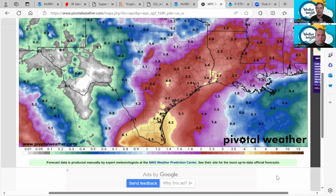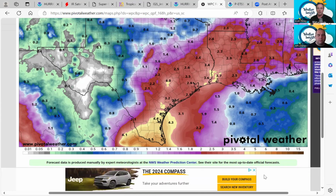And then, Jeff, you mentioned that trough digging into North Texas. There will be a frontal boundary coming with that, which will stall, and that will start to increase rain chances on Saturday. So Saturday, we've got the frontal boundary, and then we've got the remnants of Beryl, and then 96L coming behind that. So we have a pretty decent chance of rain, a rainy pattern starting Sunday all the way into midweek from Southeast Texas all the way down to South Texas. So that's going to be some beneficial rain.